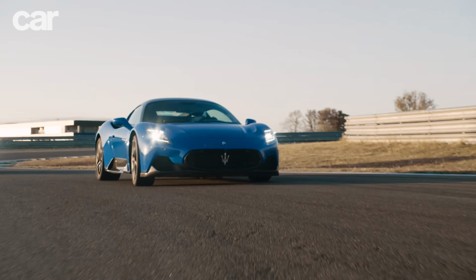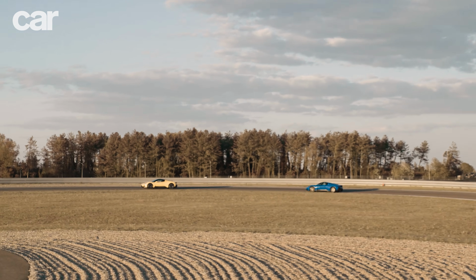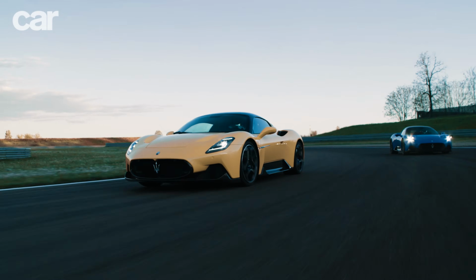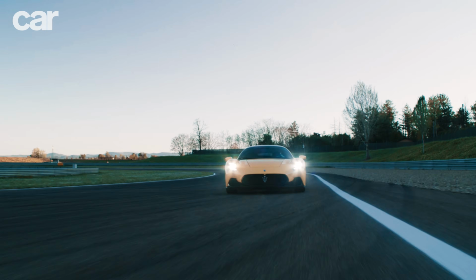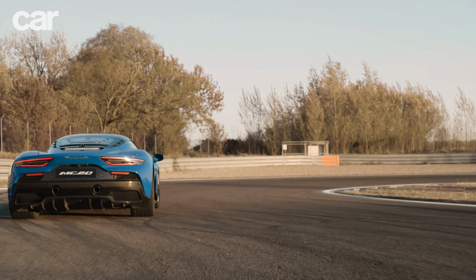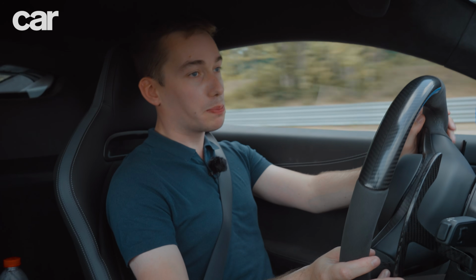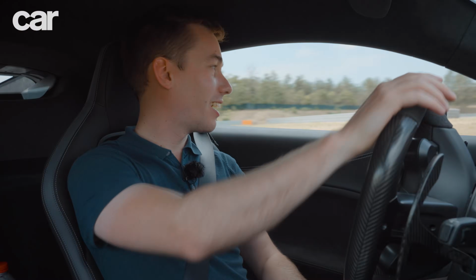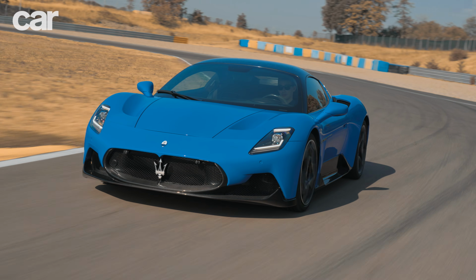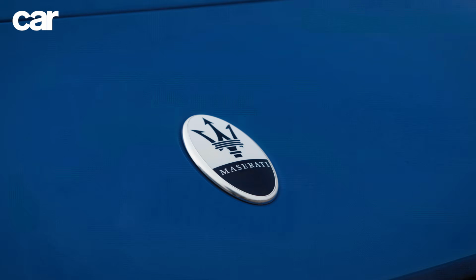However, this doesn't change the fact that the MC20 is very promising for Maserati. It's wiped the slate clean, yet delivered a car that feels polished, not least due to its staggering ability as an all-rounder. Speed, looks, handling, the MC20's put on a brilliant show for itself. But more than that, I'm just happy to see a Maserati back on a sports car giant test. It's been way too long for this fabulous old Italian brand. So welcome back.